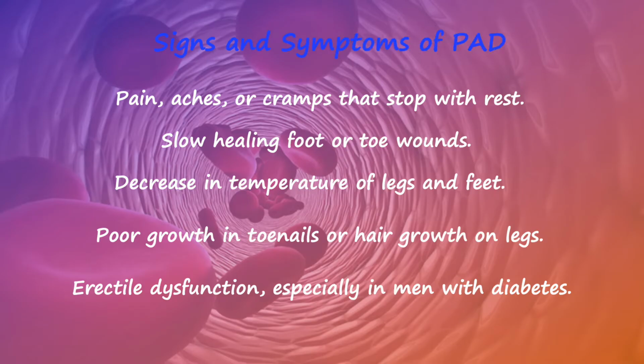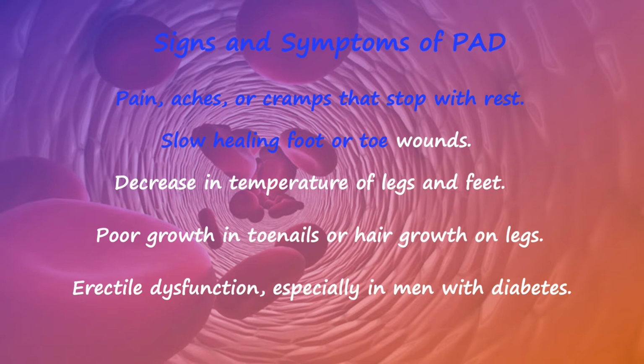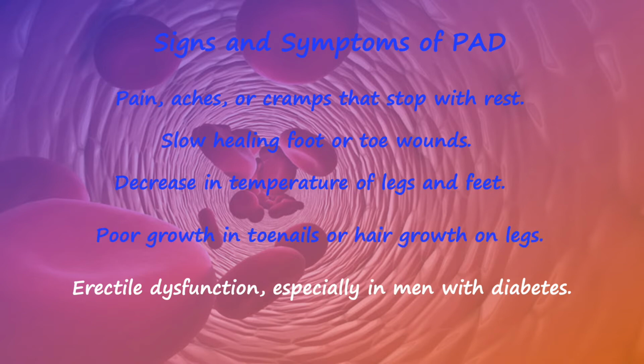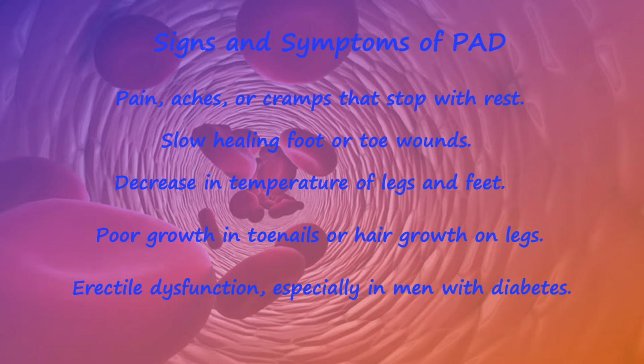Symptoms of peripheral artery disease vary from person to person, but here is a general list. Pain, aches, or cramps that stop with rest. The pain is located usually in the buttock, hip, thigh, or calf, and the pain is in the muscles, not in the joints. Wounds that are slow healing, particularly in the foot or the toe.